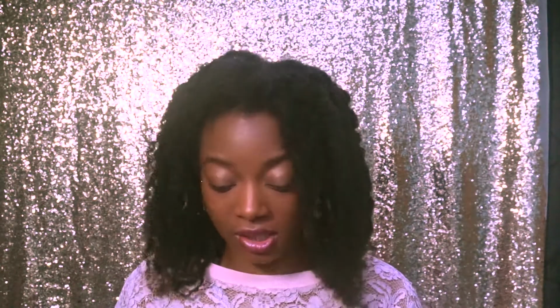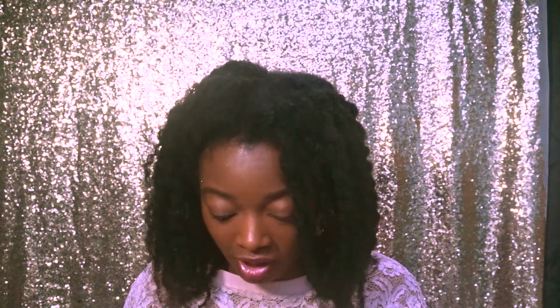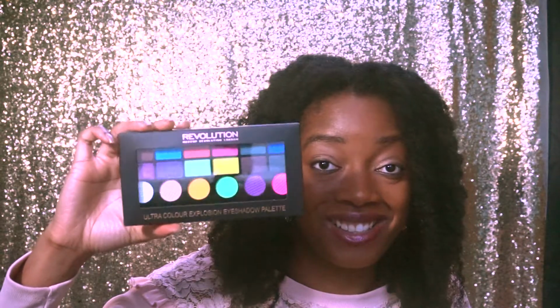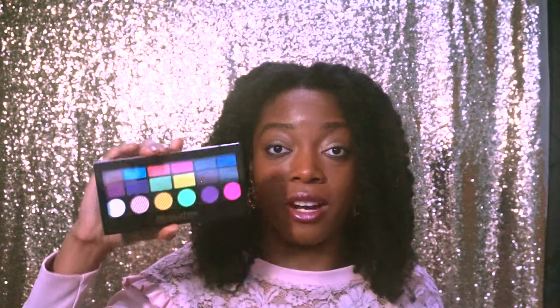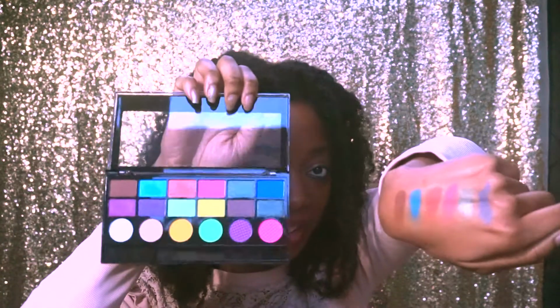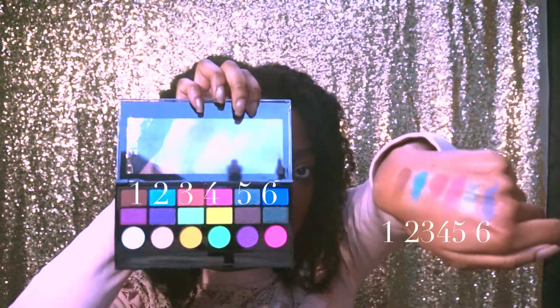Now onto the last part of the collection. It's called the Ultra Colour Explosion Eyeshadow Palette. Whoa, would you look at that? Okay, neon rainbow right here, oh my god. These colours are not everyday colours, unless you're not afraid to rock this. Yeah, okay, so these are the colours. You can kind of tell which colour's which. The colours are so pigmented.